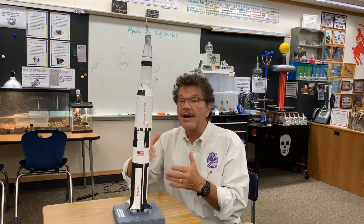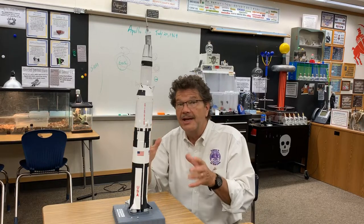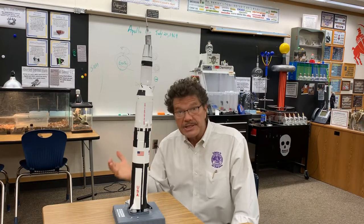Think about that math. So in this model of the Saturn V rocket, you can see it's all assembled there at Kennedy Space Center. Back then it was called Cape Canaveral. And it's named Kennedy now because President John F.